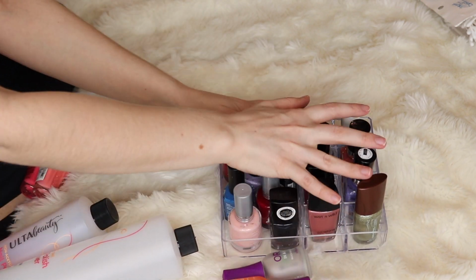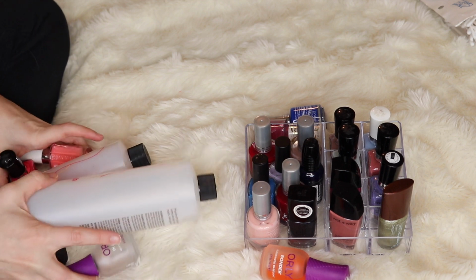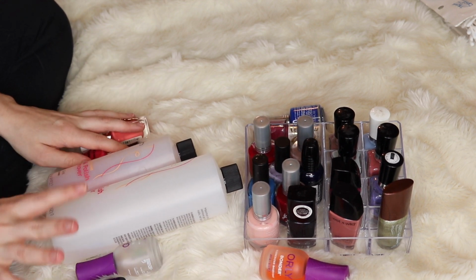I tried to fit those all in here, but they didn't all fit. But that is all that I'm going to be taking with me, and these are all the things that I'm either going to give away or dispose of.